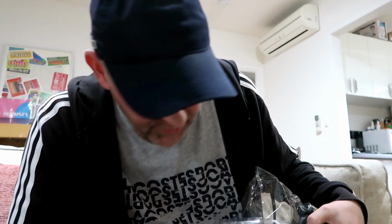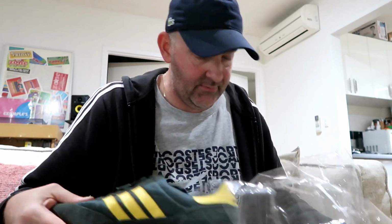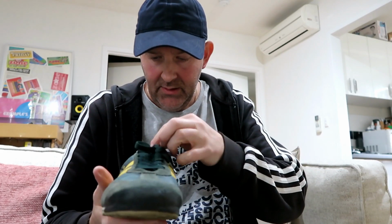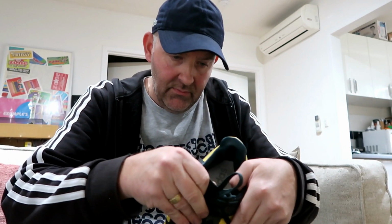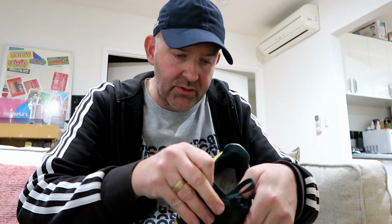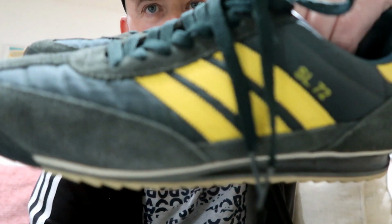SL72 again. Once again, I've never had this colourway before. And once again, they're Brazilian. I can tell by the writing inside. Made in Brazil, February 2003 this time. UK 8.5 again.